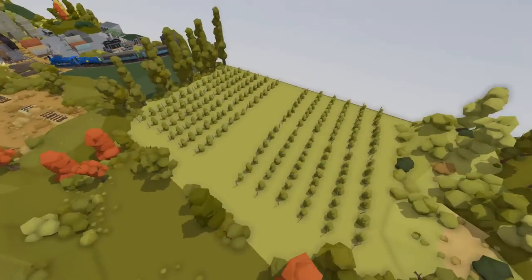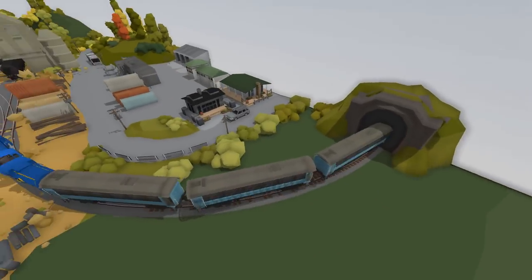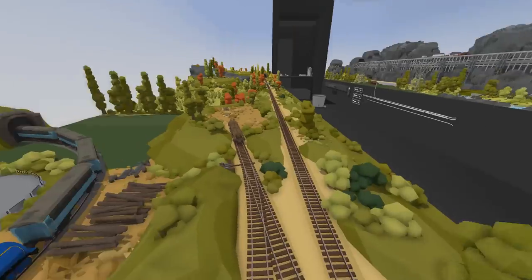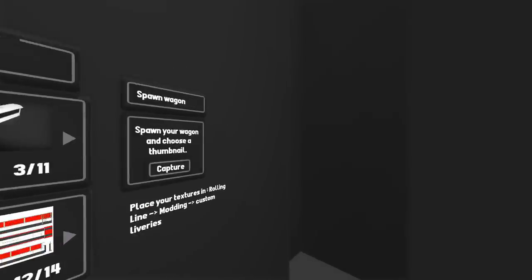If we cross back over, we've got a plane in the sky, we've got a waterfall, we got vineyards, we got this little steam locomotive right here, which is pulling some trains around. I did actually add this one at the start of the video. I know. But yeah, we need something on this line right here.